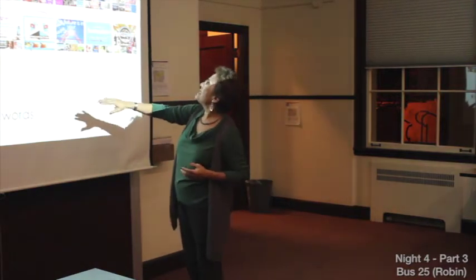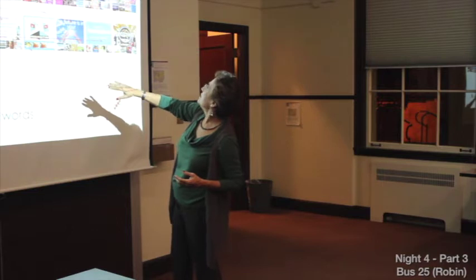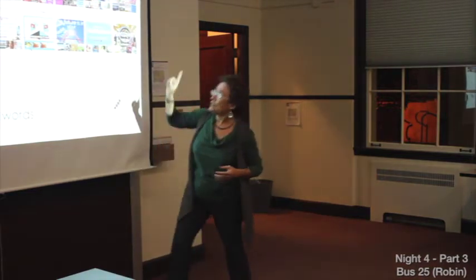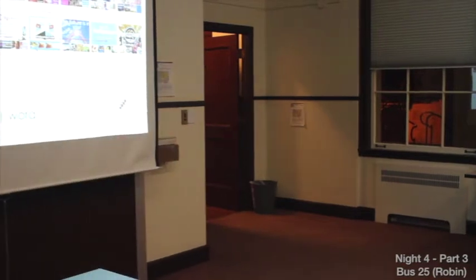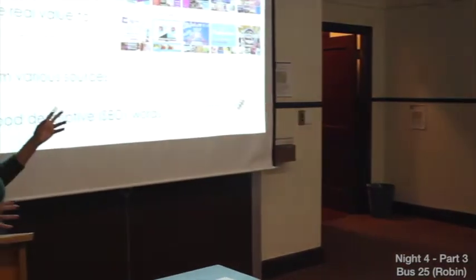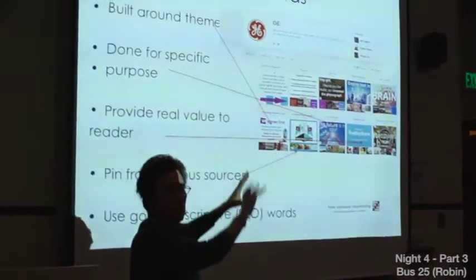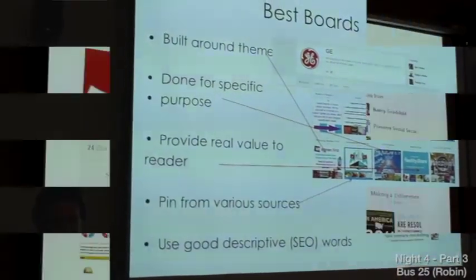And using SEO words, I don't know if they did that or not. Probably in some of these things they did. So that's one example. It's built around a theme, and it isn't what you'd expect out of GE, is it? I mean, you'd expect GE to be having a picture of each of its products, and they don't.